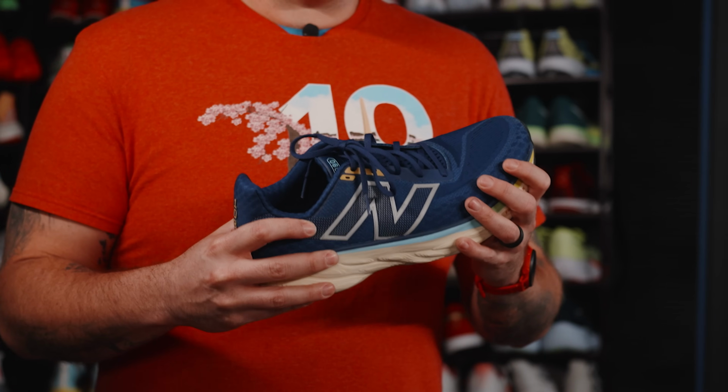One of my favorite daily trainers, I think, for all of 2024. And overall, I think it's just a great shoe. I think they really improved from the V13, and I think it's one that's gonna be a great part of my rotation.